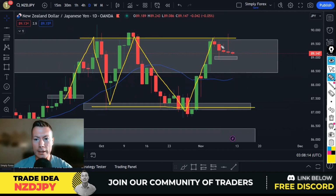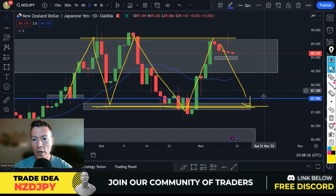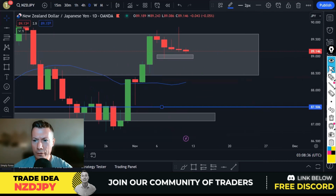Okay, and the idea would be to potentially take it all the way back down to these lows. So in fact, you should put this target in, Tom. How unprofessional. I'd probably make the first psychological level before the bottom of the range, so this 87.50 level. All right, so that's the idea. And also look at the rejection candle we get at those highs. That is a huge rejection candle.